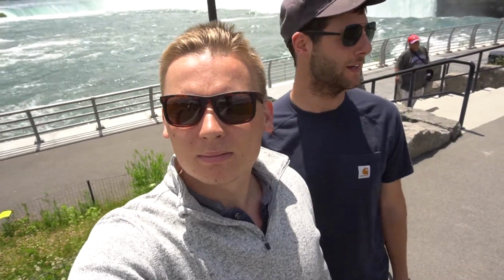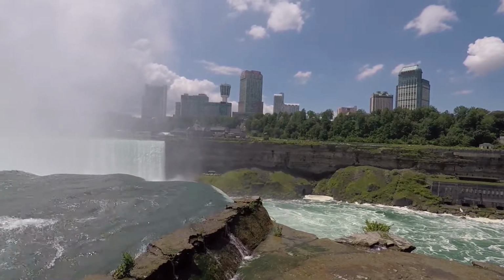Let me tell you, it is amazing. There is so much water here. It's absolutely incredible. I kind of am tempted to swim over it, maybe in a kayak or a barrel. I've been informed that's not such a good idea, so probably not going to do that today, but it is tempting.